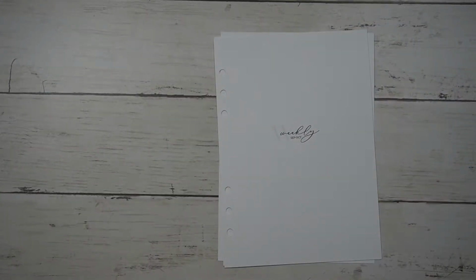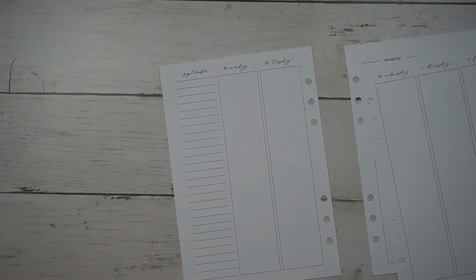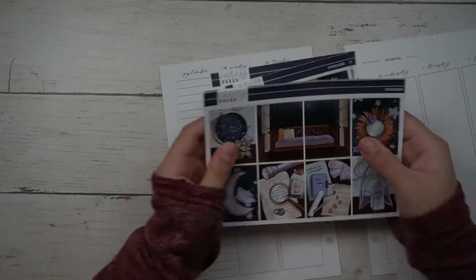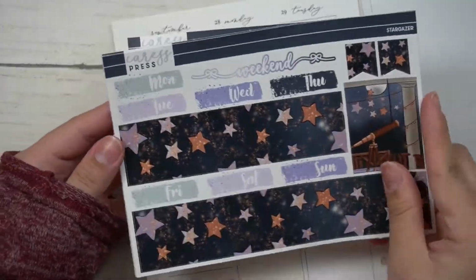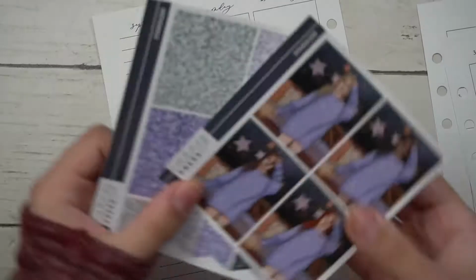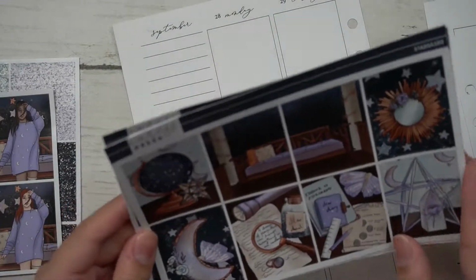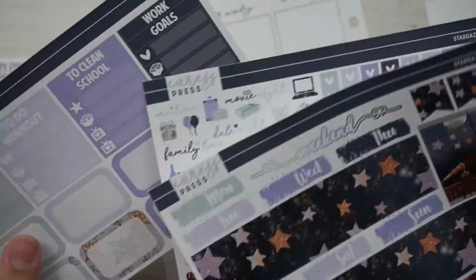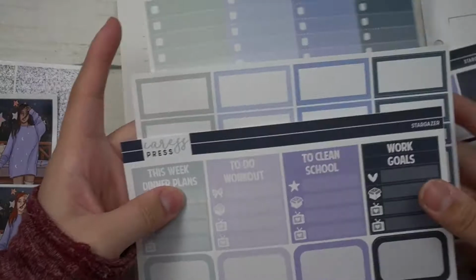So these inserts are from Gisenius Printables. I really wanted something that had the vertical view, but allows me to use my sticker kits that I currently have, because it's kind of ridiculous at this point. I can fill a whole binder full of stickers and it won't close. So there's a problem with that. I kind of stopped buying sticker kits in September, so I'm proud of myself in a way. So I'm trying to keep going with that.